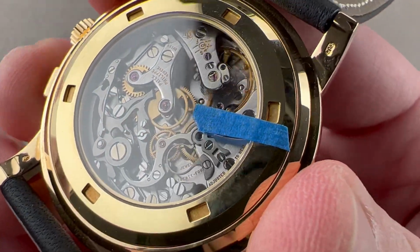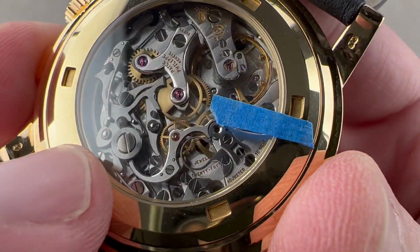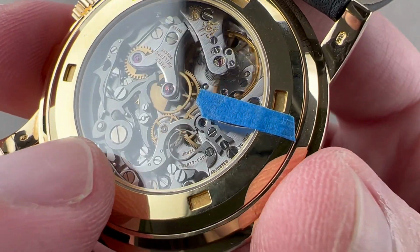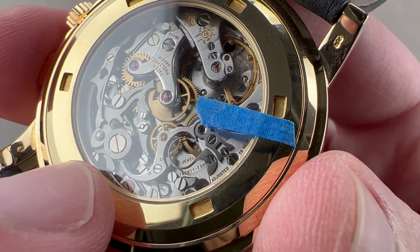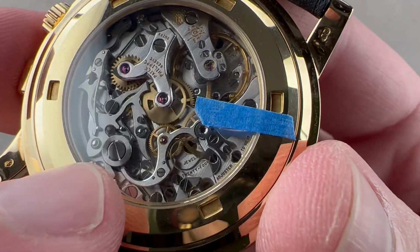Here we have, you can see, a lateral clutch and a column wheel. You can see the lateral clutch easily. What you can't quite see is the column wheel because it's capped. This is an old school technique used to prevent the horns of the chronograph levers and the clutch from jumping out of the crenellated columns under conditions of shock. Over the years, it's become a canvas for customization and decoration.